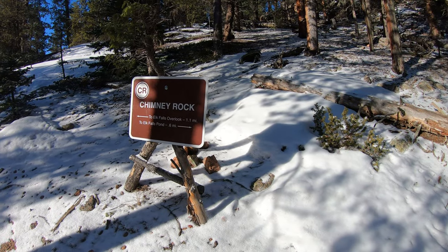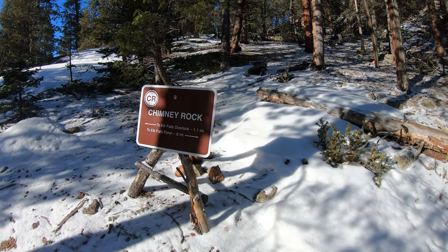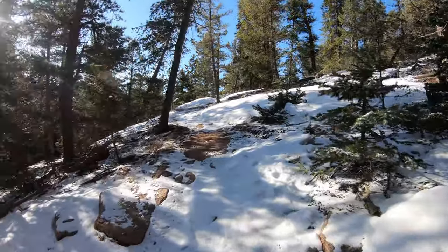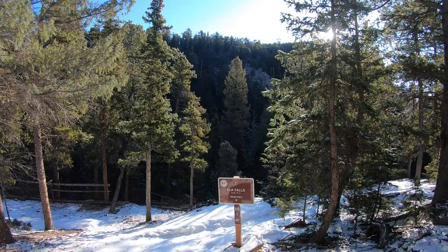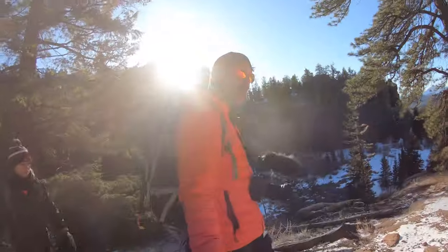Here we are at Chimney Rock Trail Junction. Elk Falls Overlook, 1.1 miles this way, but we want to check out the falls. We may do the overlook if we're feeling like it, but we'll see.